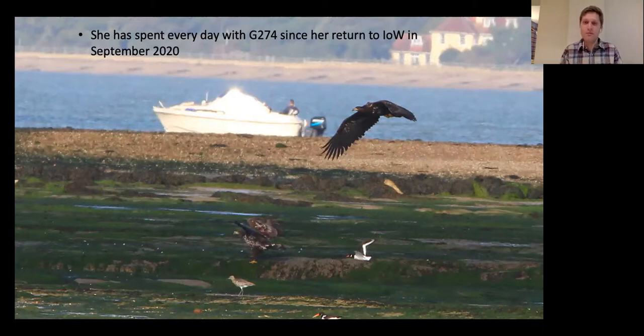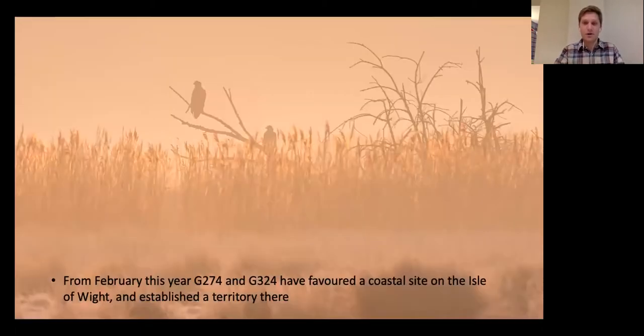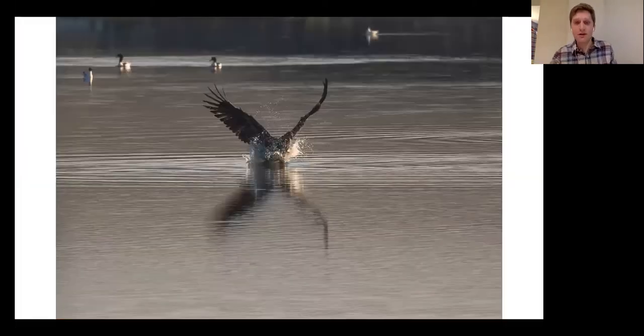So it's really encouraging to see how some of these birds have dispersed long distances away, but then they've returned to the Isle of Wight that they now regard as home. And as I say, G274 and G324 have favoured a coastal site on the Isle of Wight for all of this year, and seem to have established a territory there. So that is really, really good news.